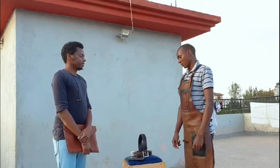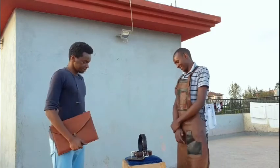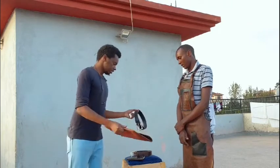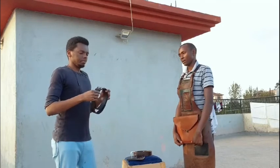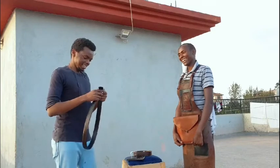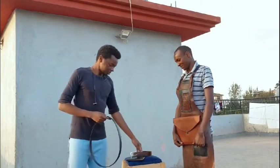It's about how to maintain the sleeves, the wallets, and the straps. So we have belts. This is my favorite belt, by the way. This is the reverse patina. Today we are going to talk about leather maintenance. Just a short video. So this is a belt.